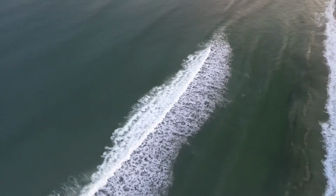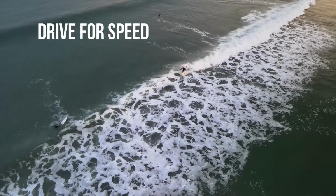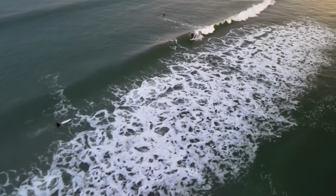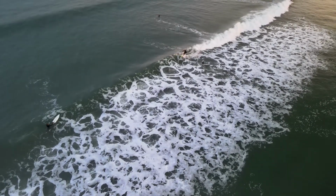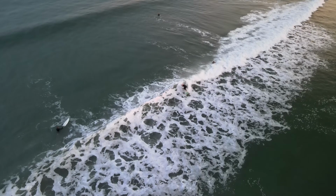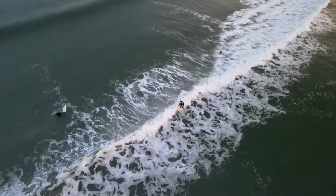Now here's the next rule, which is drive for speed. You can see that ride was a great example of that. He pumped the wave, not taking too deep of a bottom turn, swinging his arm to propel the weight of his body forward. That's a great technique. But he was driving down the line this entire wave, and at the end was able to even tap it off the whitewater a bit and then enjoy a back of the rail slash to end it.